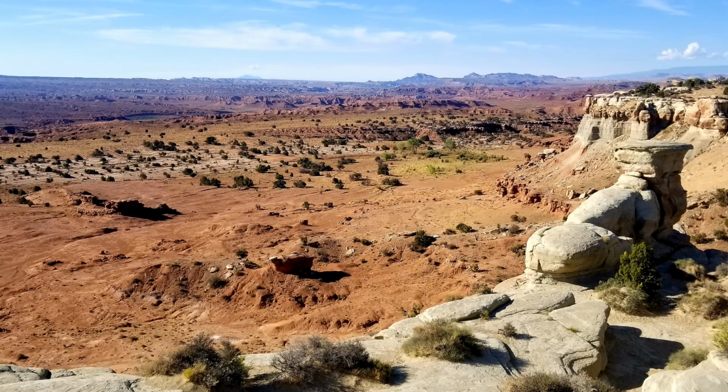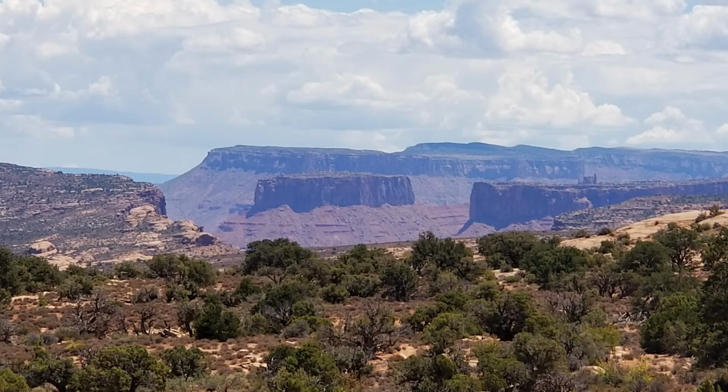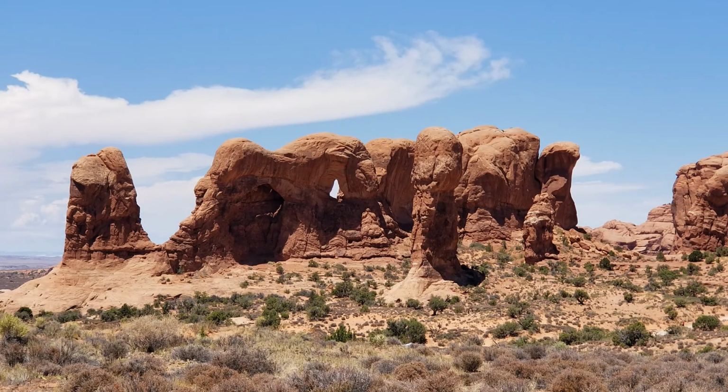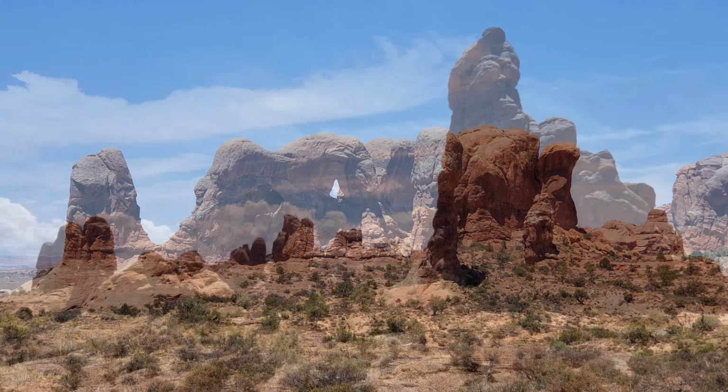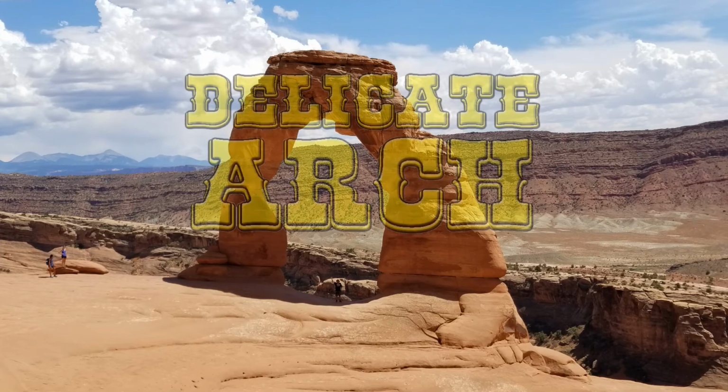As our 3-week Wild West road trip began to wind down, we decided our final adventure should be to one of the national park's most iconic features. Not everybody knows its name, but everybody knows what it looks like, as it is the most photographed arch in the world. Delicate Arch.